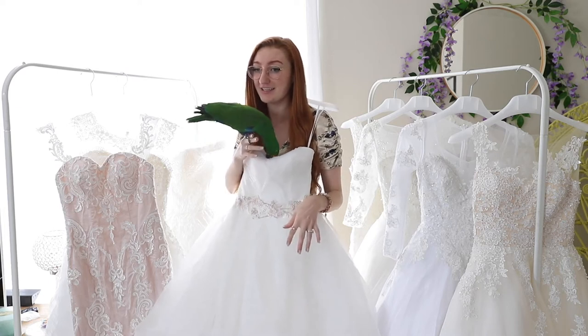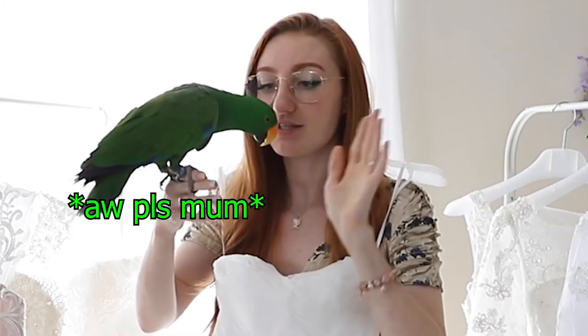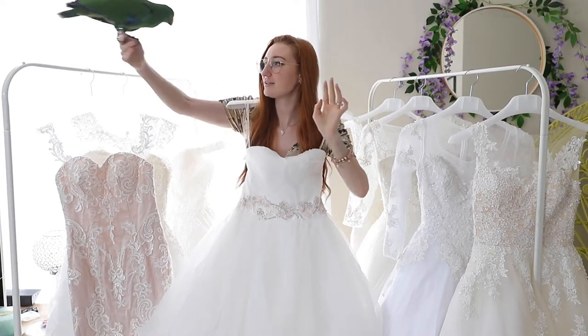I'm really excited to try this one on. Okay, I think we're off to a very good start. And please don't destroy this because someone is going to wear this to their wedding one day. Because I'm going to donate all of these dresses or I'm going to sell them for charity or something. So someone's going to wear this. So no birdies are allowed to destroy.